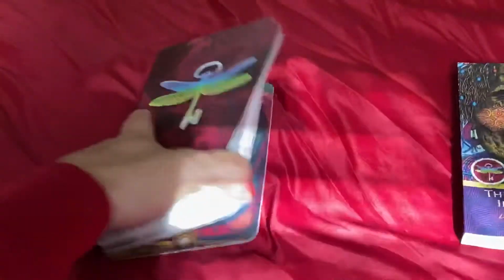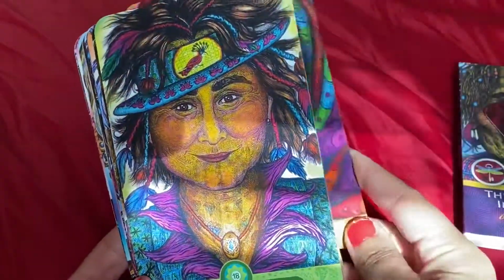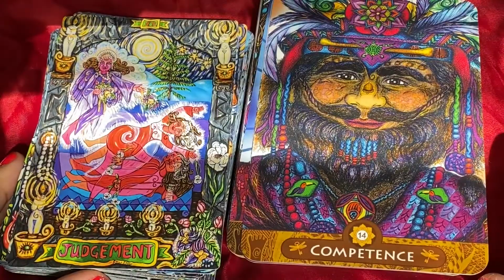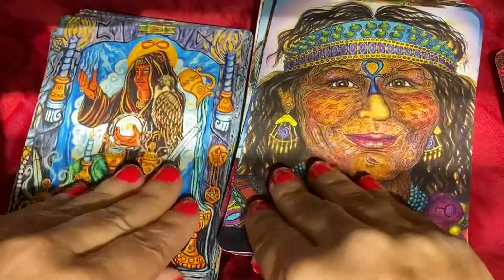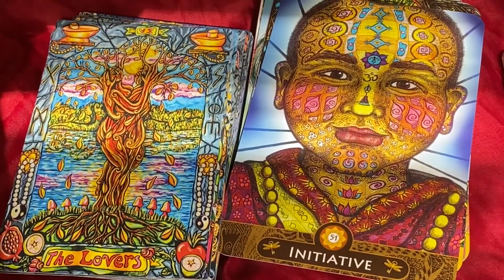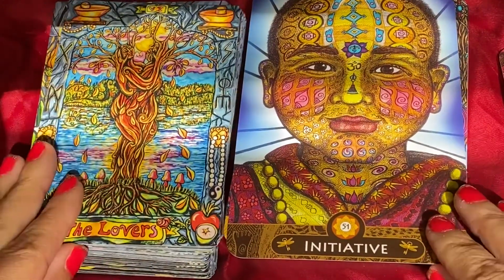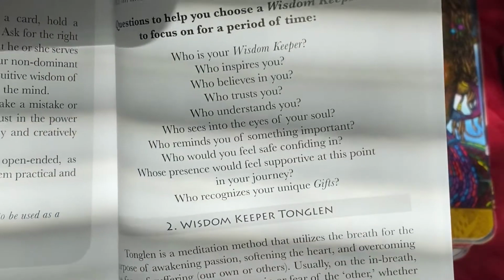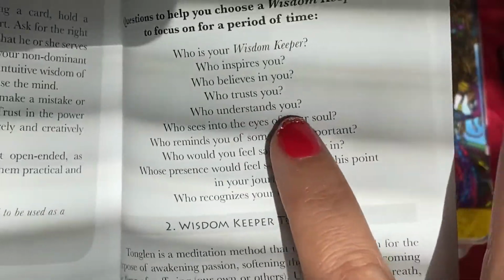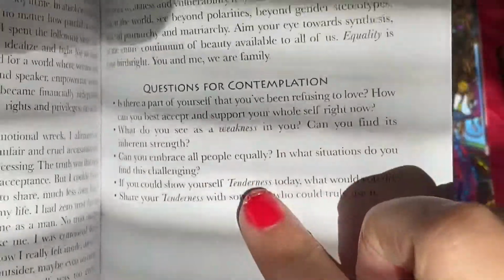But this deck, I'm going to show you how I'm going to use this deck with the Pearls of Wisdom. So let me just show you now. I just knew when I finally got this in my hands that I needed this deck to go with it. Who trusts you, who understands you, who sees into the eyes of your soul. Mine was commitment. So anyway, I like this part. I love decks that ask questions anyway. You see this?